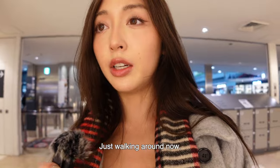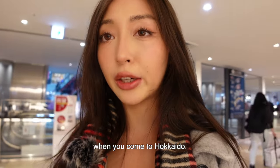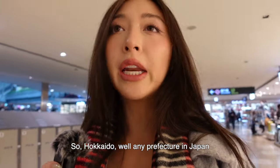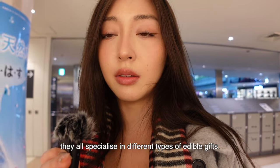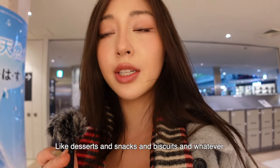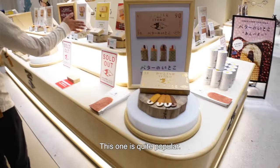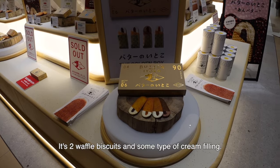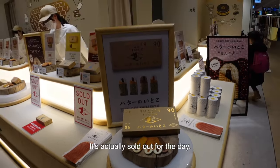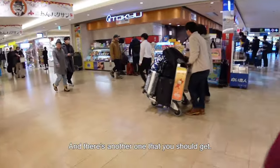Just walking around now, I want to show you a few things that you should get when you come to Hokkaido. So Hokkaido, or any prefecture in Japan, they all specialize in different types of edible gifts, like desserts and snacks and biscuits and whatever. So this one is quite popular. It's two waffle biscuits and some type of cream filling. It's actually sold out for the day.